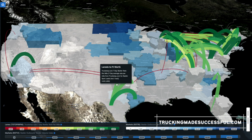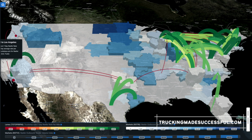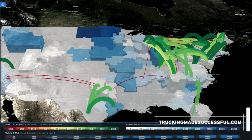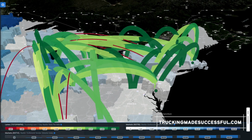Now, the longer loads here, for example, from Los Angeles to Dallas, they pay less than $2 per mile. From Dallas to Los Angeles, also less than $2. From Portland to Los Angeles, whoops, you can't see that. Portland to Los Angeles, $1.67. And there are some lanes here as well. Memphis to Chicago. We have Atlanta to Cincinnati. Basically, going to the Midwest doesn't pay very well unless you're already in the Midwest.